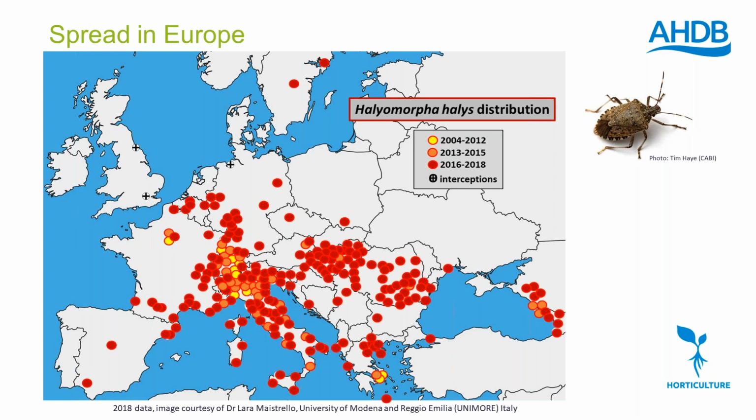This is not the most up-to-date picture, because if we look at the UK, then these crosses with circles show interceptions, and the stink bug has been intercepted on several occasions by inspectors examining passenger luggage and imported products and so on. But as I'll show in a few slides, we do now have evidence that there are live bugs being found in the UK as well.